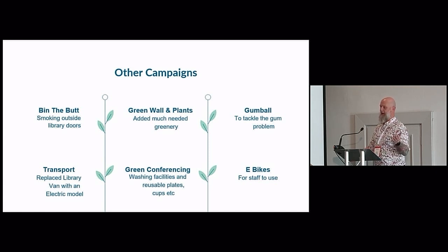Transport, we replaced the van, and now we have electric bicycles as well that library staff can use either to try out electric bicycles to see if they want to buy one under the Cycle to Work scheme, or use it for going across the campus and various parts of the city.